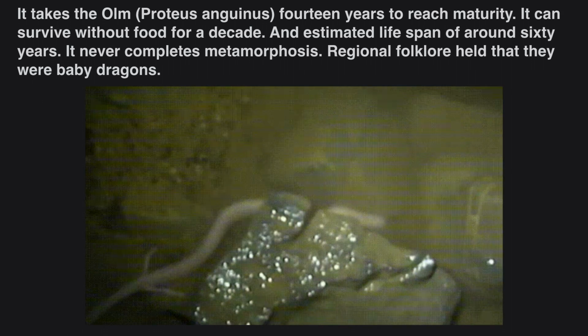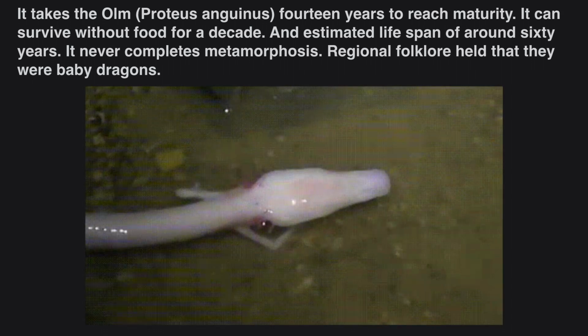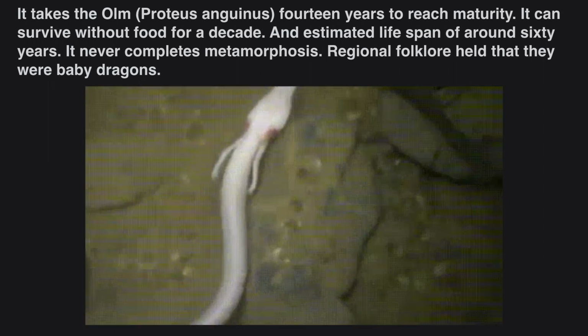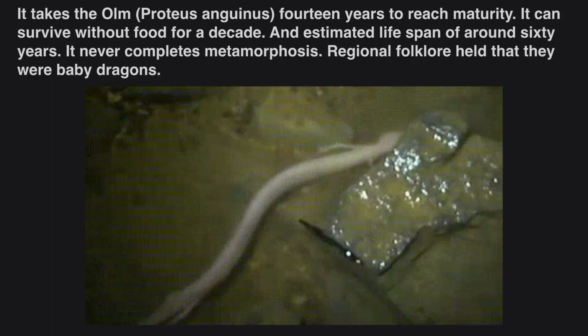It has an estimated lifespan of around 60 years. It never completes metamorphosis. Regional folklore held that they were baby dragons.